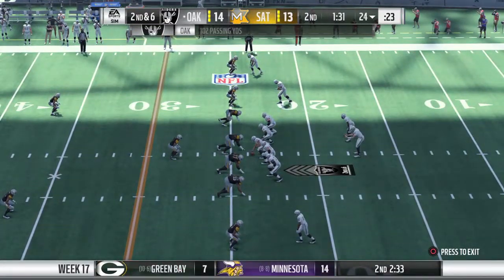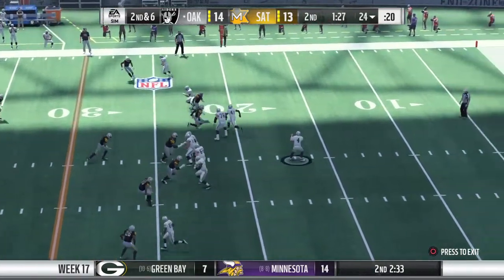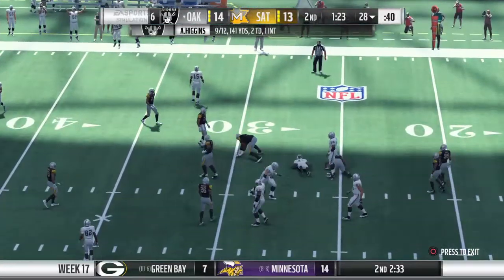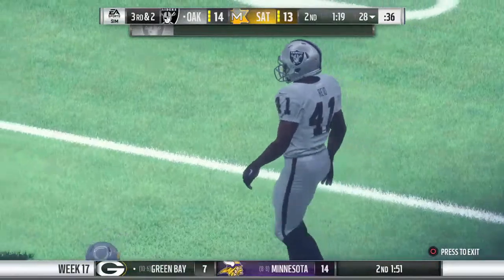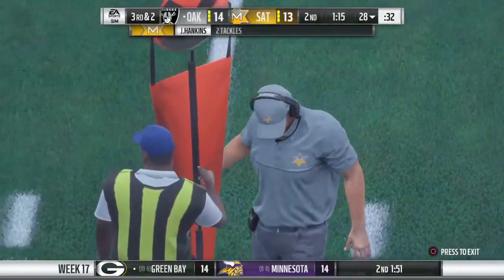All right, here we go. Green 39. Green 39. Looking to throw on second down. Higgins. He's going to flip one out here to his running back. And this one will go to the 28-yard line. It'll be a gain of 4, and that'll bring up a 3rd down.